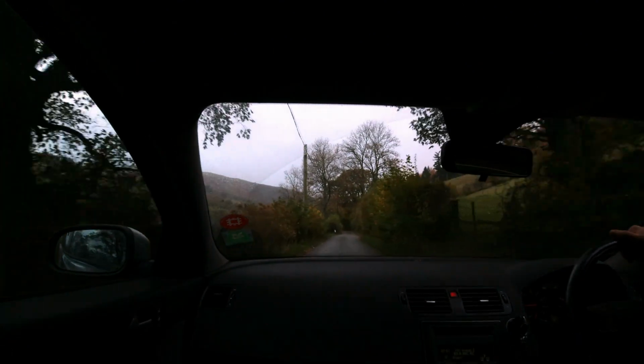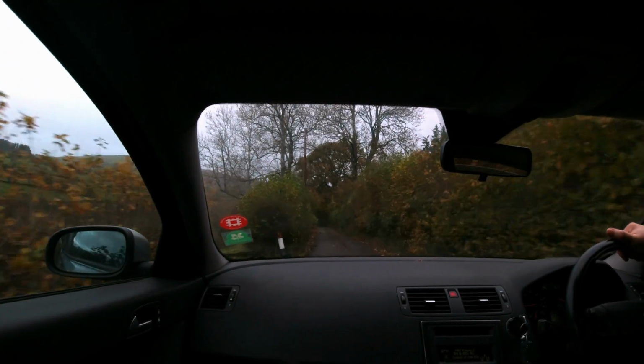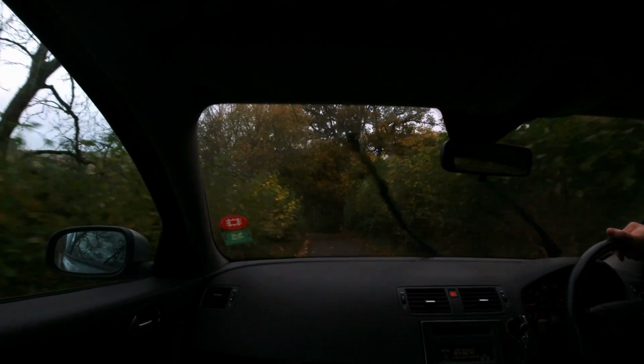So not managed to meet an oncoming car yet, so probably a good idea to get here quite early in the morning. Wouldn't like to come here on a busy afternoon. But to be fair, there are quite a few little lay-bys and passing places, so as long as you drive sensibly it shouldn't be a problem really.